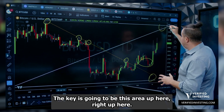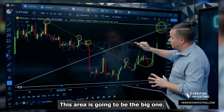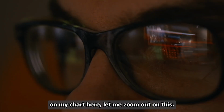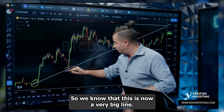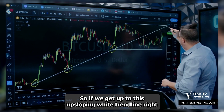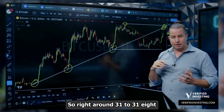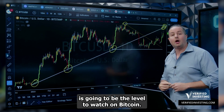The key is going to be this area up here. This area is going to be the big one. You have this upsloping trend line, which, if I zoom out on my chart here, we know is now a very big line. So if we get up to this upsloping white trend line, right there is going to be huge, and you have this pivot top here as well. So right around 31 to 31.8 is going to be the level to watch on Bitcoin.